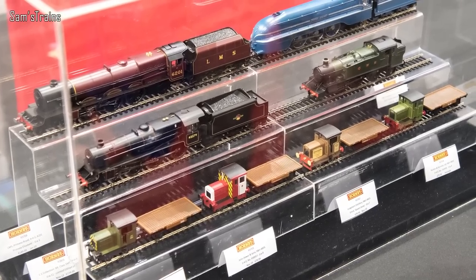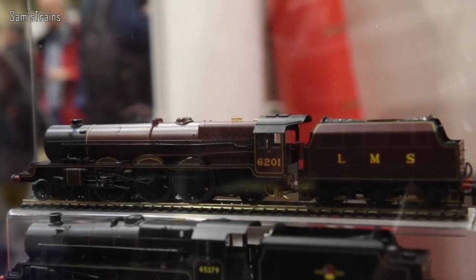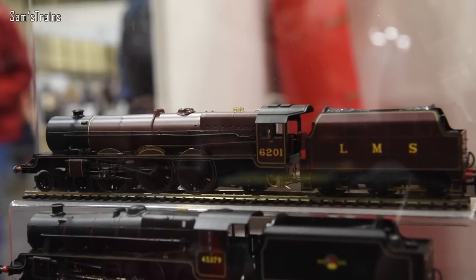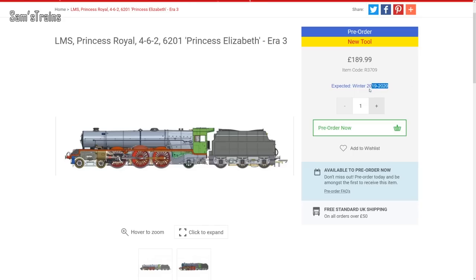Also, at the Warley Model Railway Exhibition this year, Hornby did have some samples to show off, the most interesting of which is one I've already talked about briefly, but it was this, the Princess Royal samples. And as you can clearly see, there has been a lot of progress behind the scenes going on with those. I think they were announced to be arriving in December or something, or probably even before December. Whether or not that's actually going to be true, I can't say. I mean, it says on Hornby's website, winter 2019 to 2020, which is ambiguous.